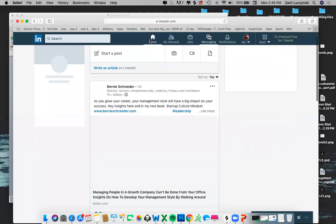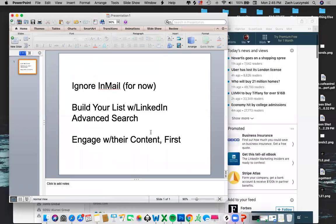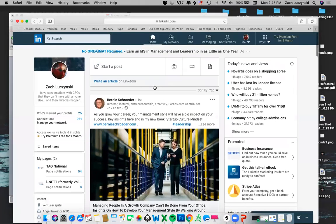So let's move on to the second thing. Build your list with LinkedIn Advanced Search. If there's only one thing for you to get from this whole talk, this is the most important thing. The best feature in LinkedIn is actually something that's free that most people don't know about.